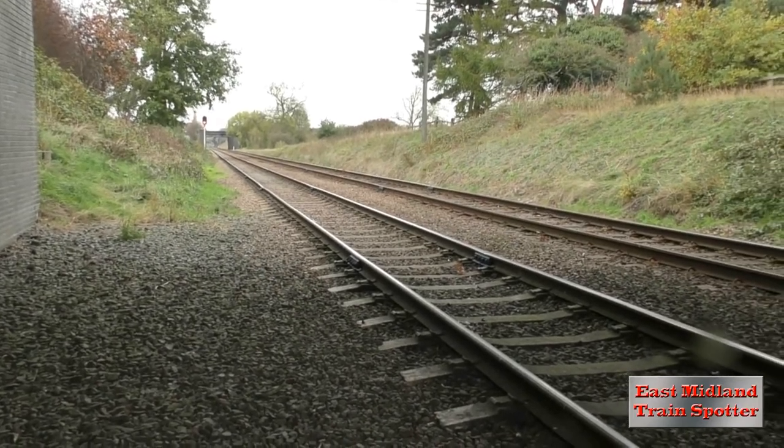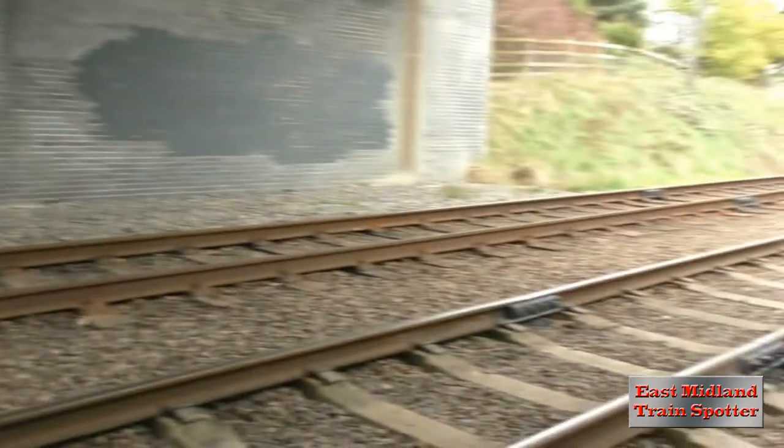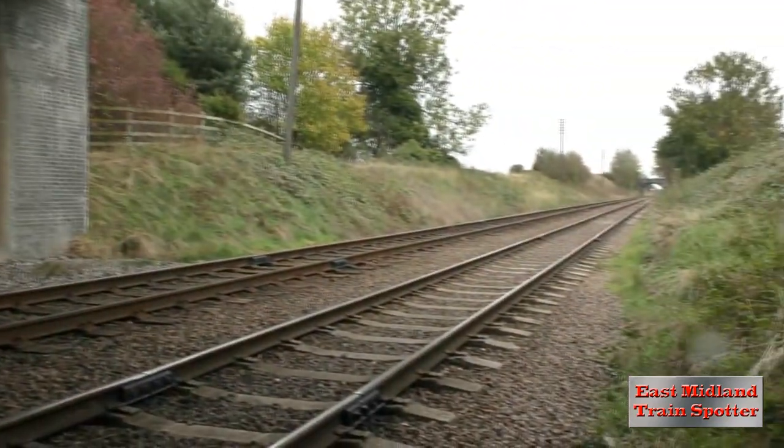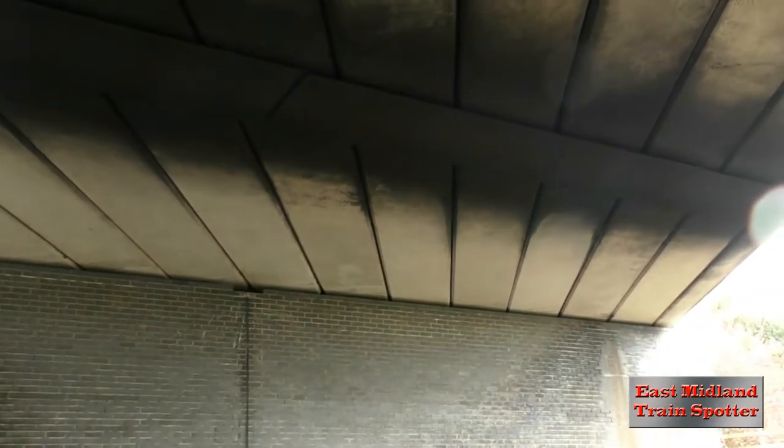And get some good shots of them smoking. I've just caught the Class 5 underneath here, up on that bank, covering the bridge in smoke. Don't know if you can see, that might have gone a bit dark. That's what they do to the bridge when it's cold. All that black soot.